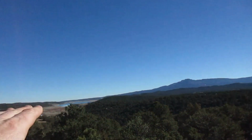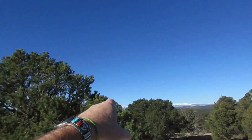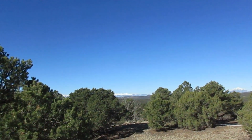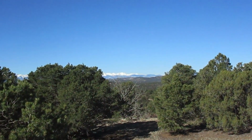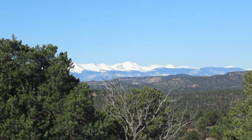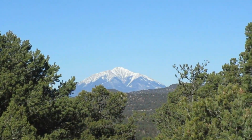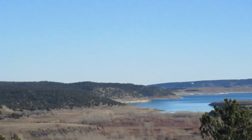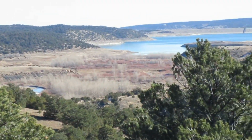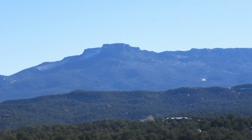Yeah, great views of Fisher's Peak, Trinidad Lake, going to the dam. And there's the West Spanish Peak. And you see the whole Sangre range from back there. I'll walk over the edge and see if I can get them better, but they look about this big when you're here. And then the lake. I don't know many properties that have all these views. Fisher's Peak. It's pretty.